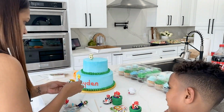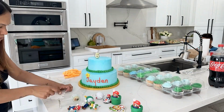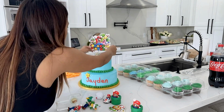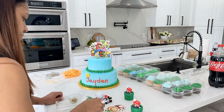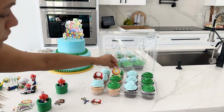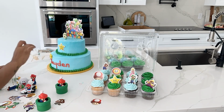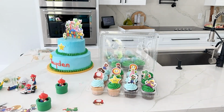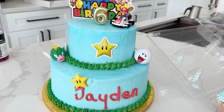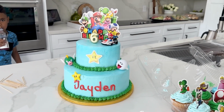But here I am just decorating the cake, and this is a great idea for you guys: just buy a store cake, which saves you so much money instead of buying a themed cake, which I was quoted almost $400 for a Mario cake. With less than $110, I purchased cupcakes and a cake. So yeah, go figure. This is how it turned out, with the exception of the little hiccup that we had in the front.